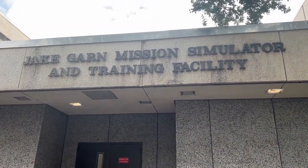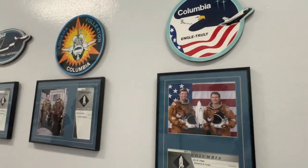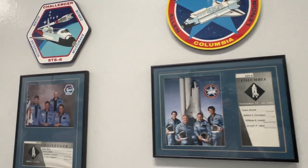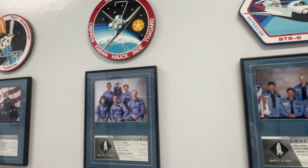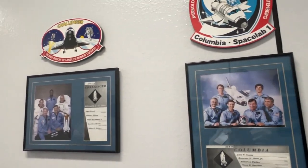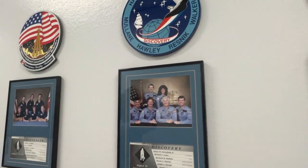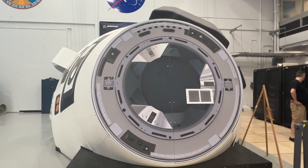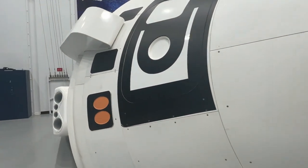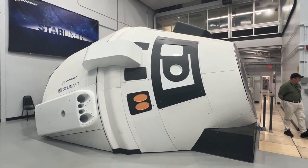Next on the tour, we head into the Jake Garn Mission Simulator and Training Facility. You'll see on the walls in the hallways photos of each shuttle and the astronauts who flew on that mission. This facility contains more flight simulators, such as the Boeing Starliner, and it houses a functional space station simulator, which familiarizes the astronauts with the in-orbit laboratory systems of the International Space Station.